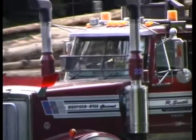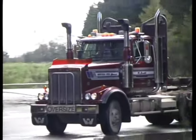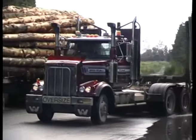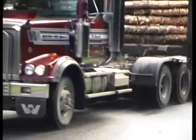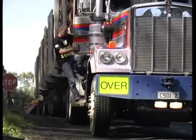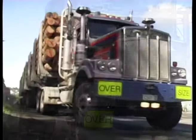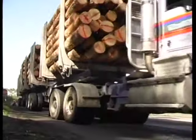This Constellation is a sister ship to Andy's rig, and they're both specced with 14.6 litre Cat C15 power plants. There's usually a bit of a queue at the weighbridge, especially when an off-road double is weighing up, such as this C501 Kenworth.